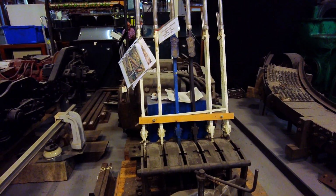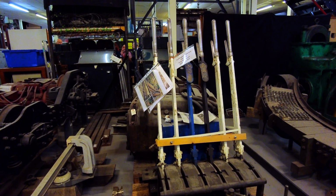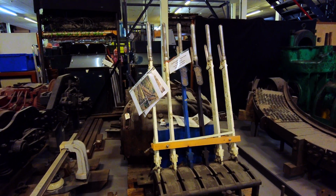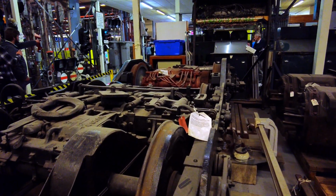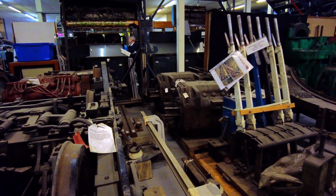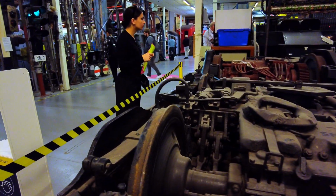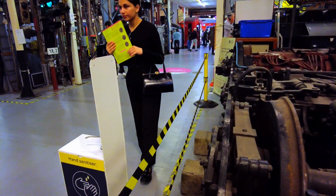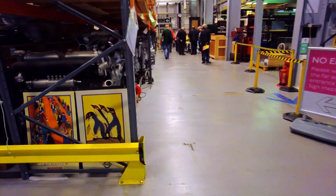So there's a 6-lever ground frame here from Surrey Quay Station, 1924. Now, if you saw my video of the Midhurst model miniature railway, you would have seen the lever box that they've got there that came out of, I think it was, Hyde Park Corner. And a gentleman there was telling me that they actually brought that massive piece of machinery up the escalator.